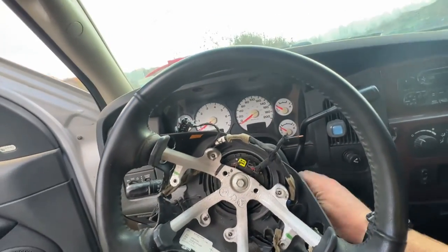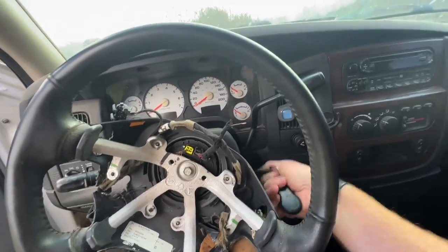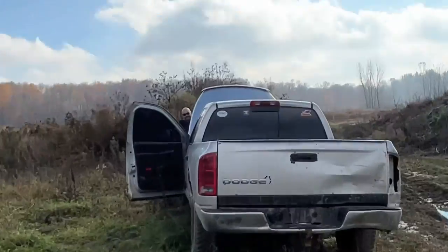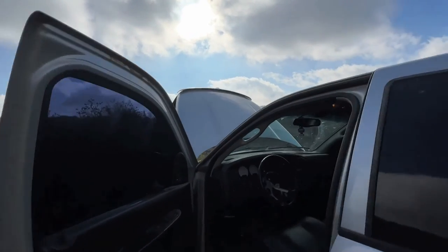Well, at least no airbag will hit me in the face now. That's not the key. This must be it. Neither of those are the keys. All right, we'll figure this one out. All right, third key is a charm. How you doing? My arm's getting sore. Your arm's getting sore? Like, can't hold itself up?